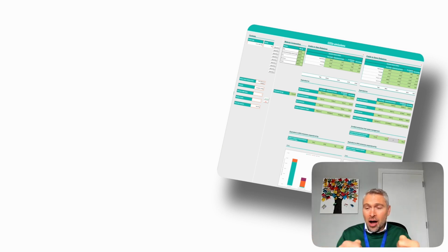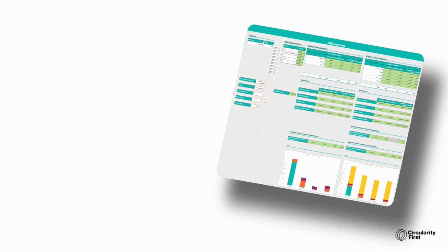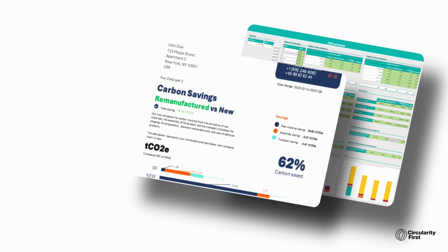We see how much carbon was embodied in that journey too. And that immediately started to allow us to help customers, first of all, report that. So we could create reports that could show them their impact, but also allow them to make better decisions.